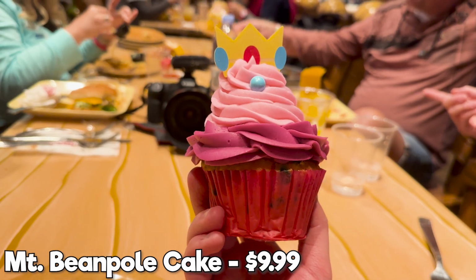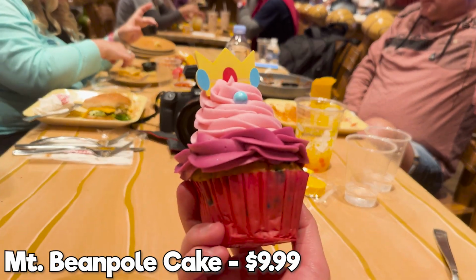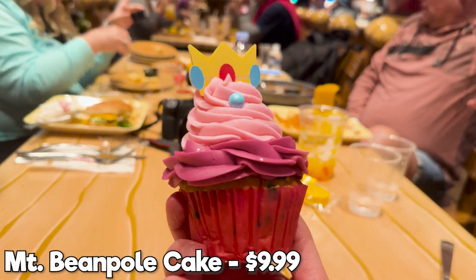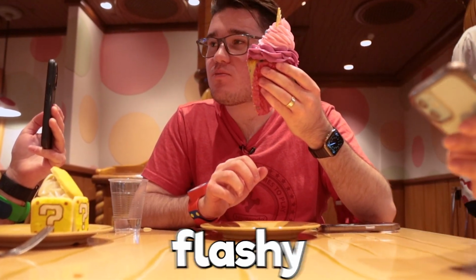And now the Princess Peach Cupcake, also at $9.99. This is a raspberry-filled confetti cupcake with buttercream frosting and a Princess Peach chocolate crown. Without a doubt, this has to be the best presentation out of the entire menu. Look how flashy and massive this is.